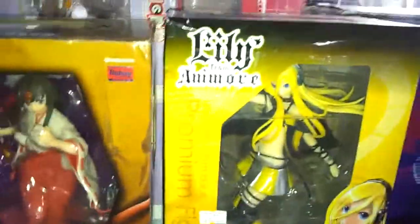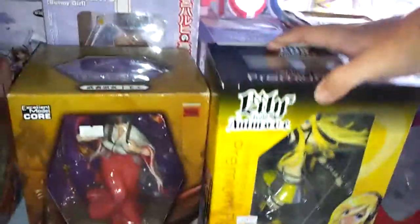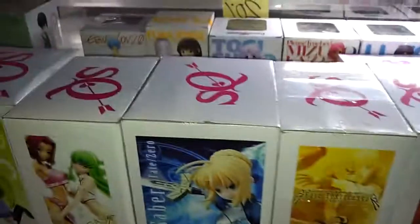It's a Saber, Red Saber. It's the premium figure. Rose of Versailles. I'm not sure if I pronounced it correctly. Other game prize products. Okay, so basically that's it for the walkthrough.